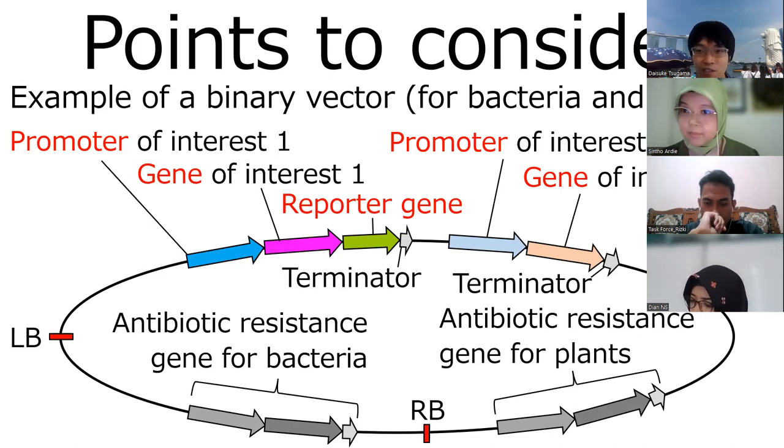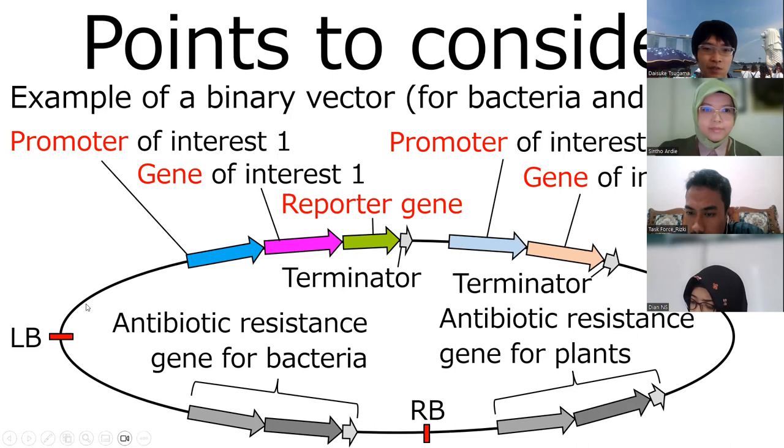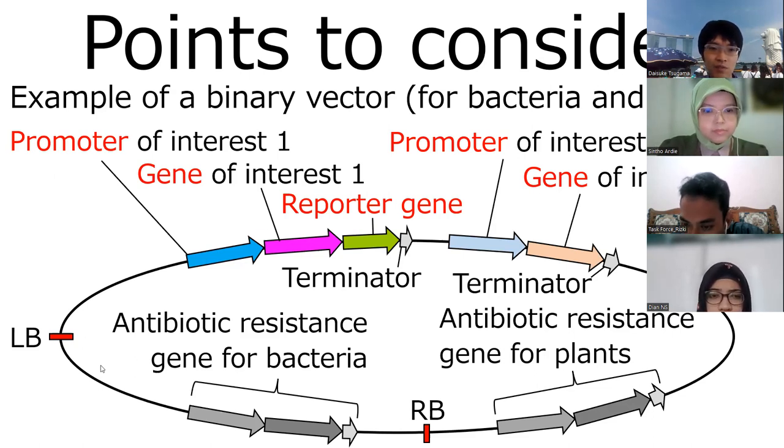I'm not introducing all the vector systems, but the point is that we look at the features and try to understand which features have which function. LB and RB should be the T-DNA borders. If I look at this map, I would think that this region, from the top to the right, will be introduced into plants, and this region, the left bottom region, will not be introduced into plants. This is just for bacteria, and this is not for plants.